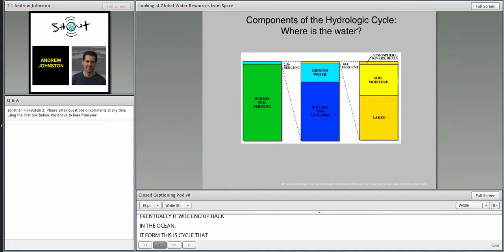So where is the water in our entire Earth? Again, we're taking the broad view. We're looking at the entire planet all at once. Well, as you can see in this quick little diagram, more than 97% of the water we have on our planet is in the oceans. Only about 3% is in groundwater and ice caps and glaciers, as we can see right there.